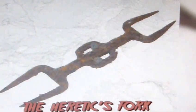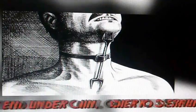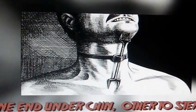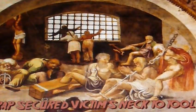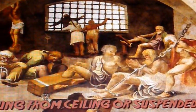Number 14. The heretic's fork. This torture device consisted of a metal piece with two opposed bi-pronged forks attached to a belt or strap. One end of the device was pushed under the chin, the other to the sternum, and the strap was used to secure the victim's neck to the tool while they hung from the ceiling or were somehow suspended so that they could not sleep. If their heads dropped, the prongs would pierce their throat and chest.